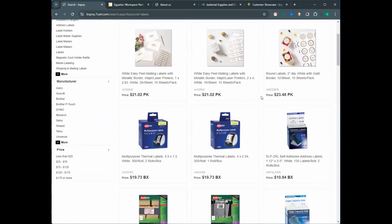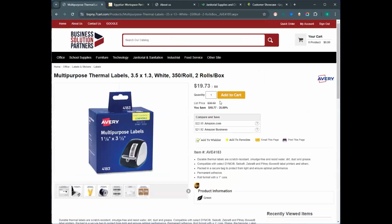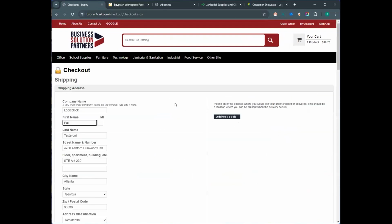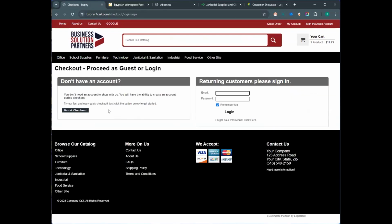The shopping experience is intended to be very seamless and familiar. I'm able to add things to my cart very easily, and I can either check out as a guest, or I can sign in to an account. So for the purpose of this demonstration, I'm just going to sign into an account here real quick.